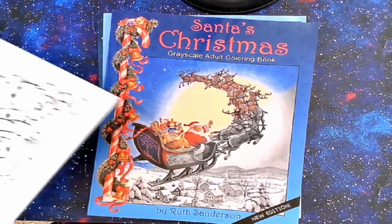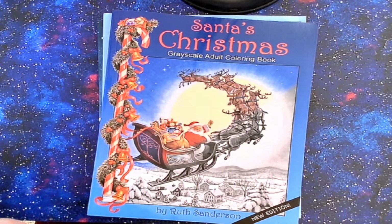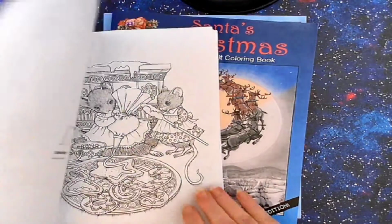So let's take that out. I'm going to be very careful not to spread them all over the place. Okay, so we have the ice skating mice, the mice decorating the Christmas tree. So yes, I do believe they are all in the mouse one.